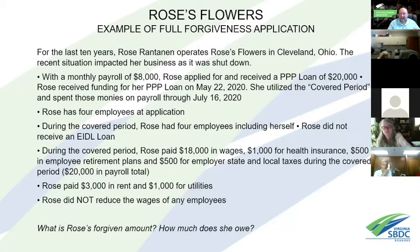And she received that on May 22nd. She utilized the covered period and spent those monies on payroll through July 16th. So that was her 56 days. She has 4 employees at application. She didn't get an EIDL loan.